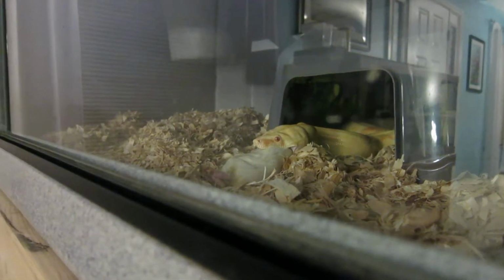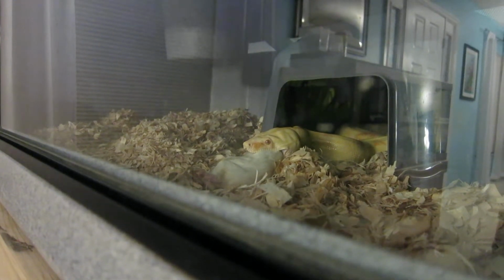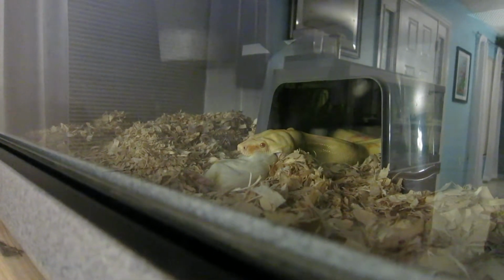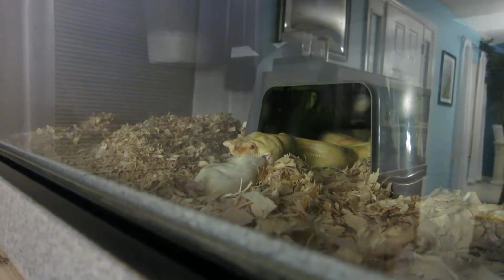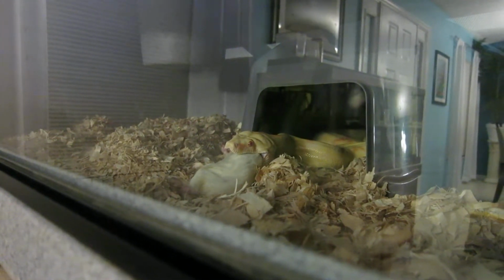She nosed around with it for over half an hour and started to eat her guinea pig. We're just gonna watch. Oh, don't get shy on me now.